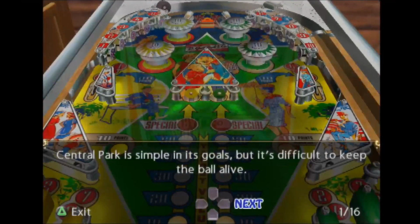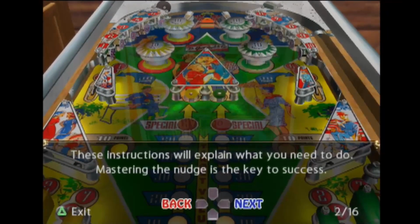Central Park is simple in its goals, but it's difficult to keep the ball alive. These instructions will explain what you need to do. Mastering the nudge is the key to success.